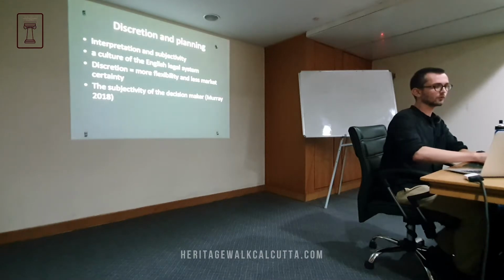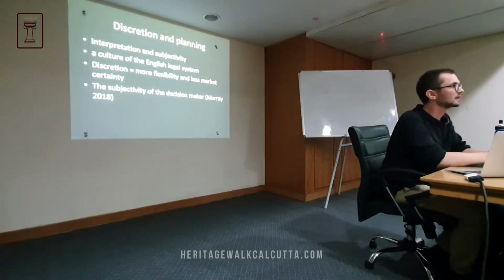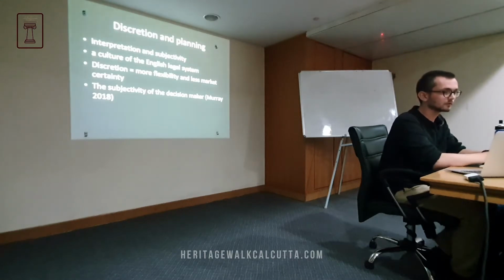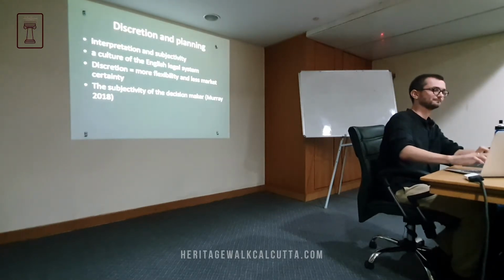So as I said before, interpretation and subjectivity are key to the legal system in England. And that is one of the cultures of the English legal system. Discretion equals more flexibility, but less market certainty. So investors don't know exactly what they're going to get if a building is being modified in any way. And the subjectivity of the decision maker is really key in a lot of English legislation.